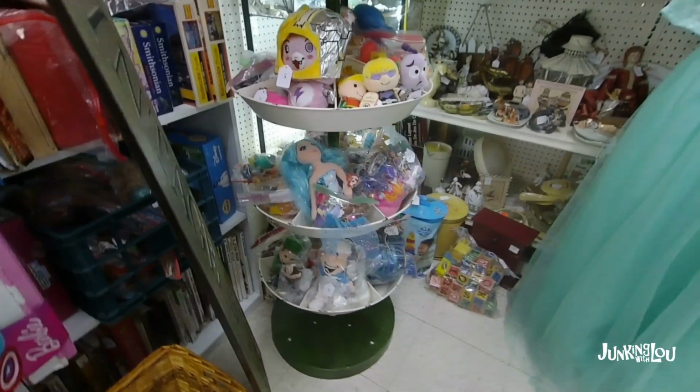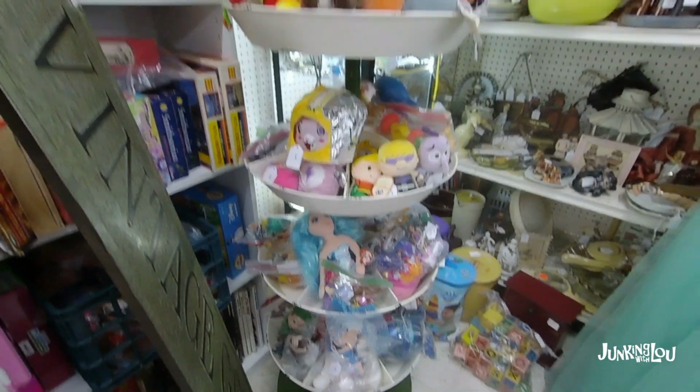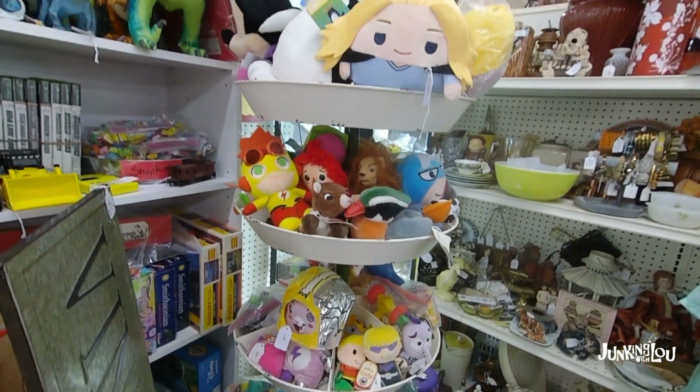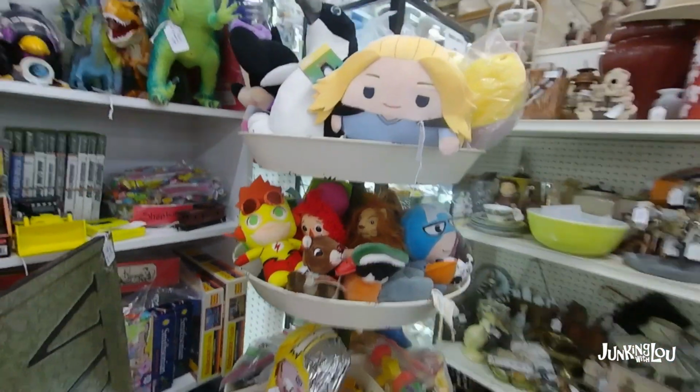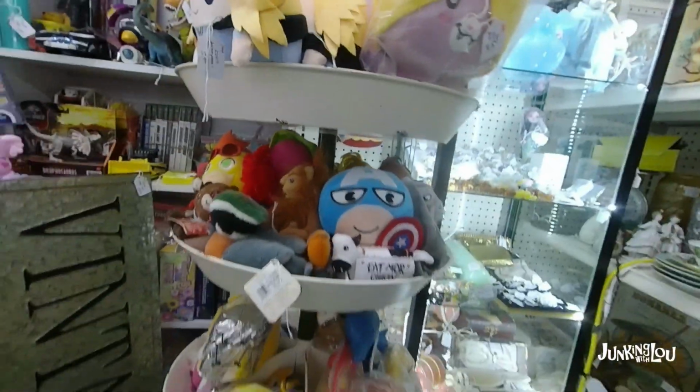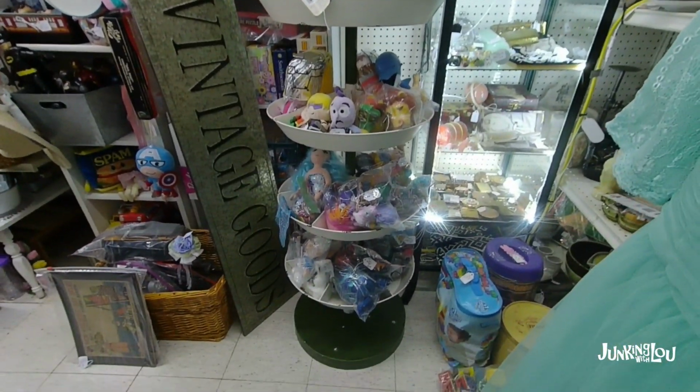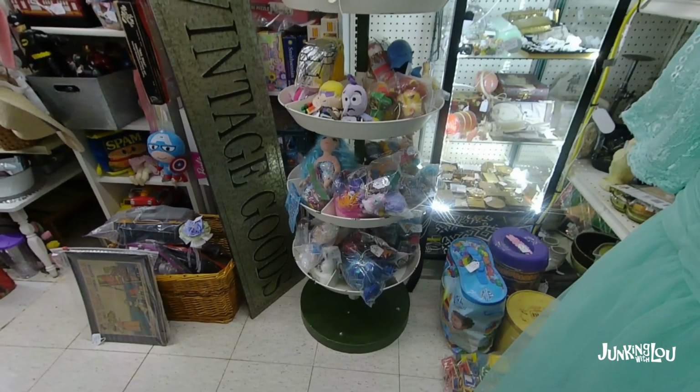So I got all the toys up in this rotating thing. And boy, that looks good. And you can see the toys so much better than in a big basket on the floor. So I think this is going to work out really well for me. So that turned out awesome. I'm really glad I got that. But it took some maneuvering to get it in.